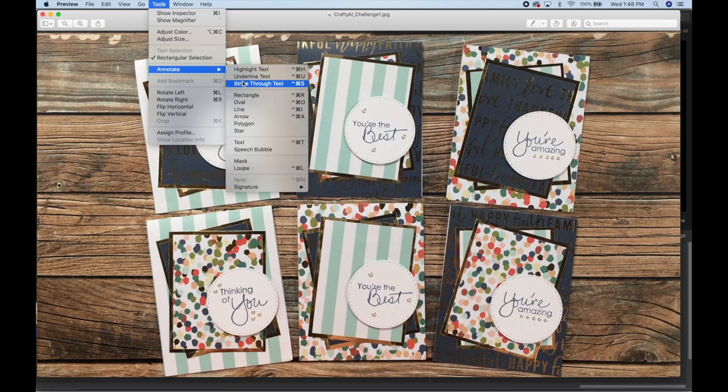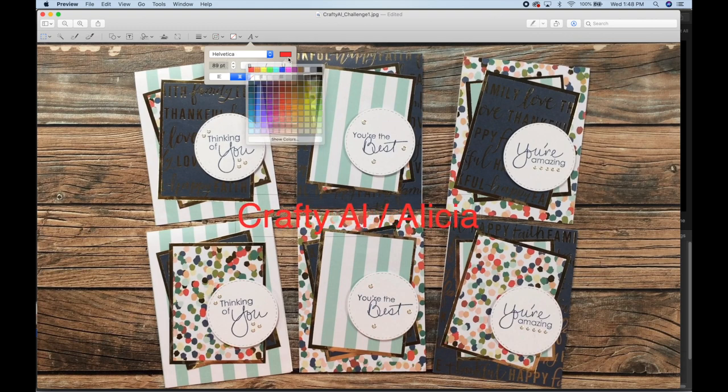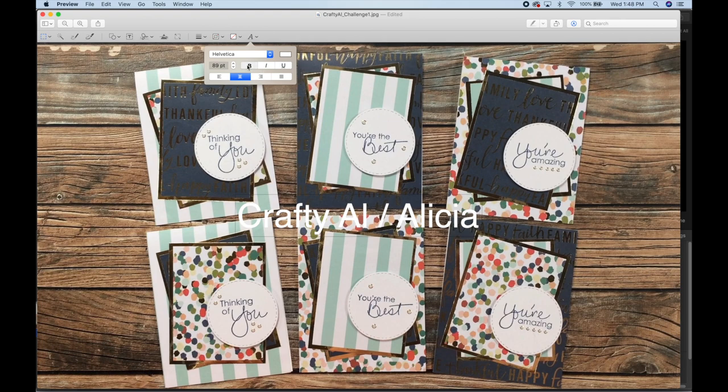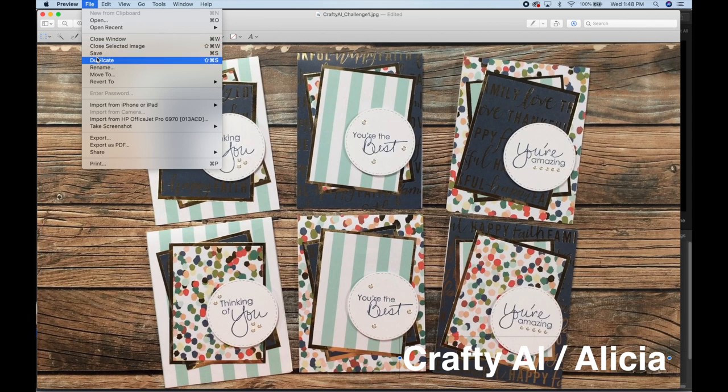If you do want to add your name to your photo, it doesn't have to be anything fancy or require any special software. Most mobile devices and laptops or computers will allow you to open a photo and add a text box to it. Then you would just save this and upload it to the form.